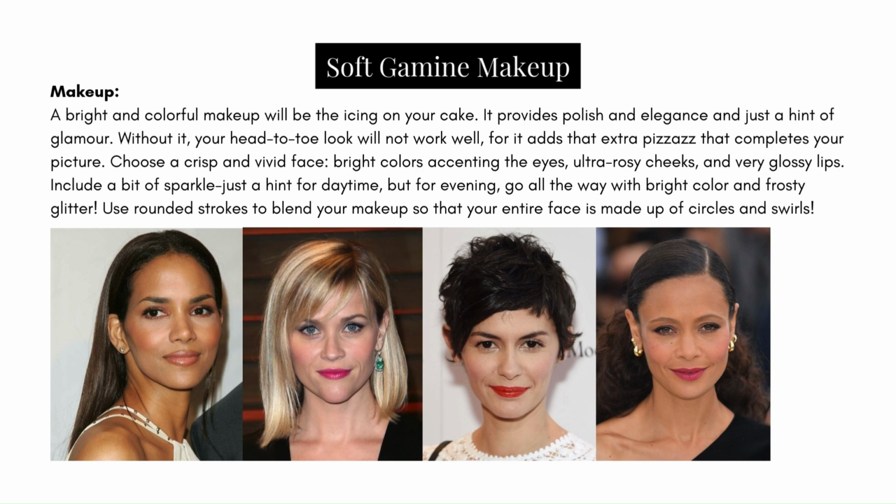So here again, we have these stunning women all showcasing some beautiful gamine type makeup, soft gamine type makeup. First, Halle Berry, that beautiful, very blended face, very neutral tones, and I think that's where she really shines. But she just looks beautiful, elegant, and feminine. Reese, to the right of her, has that pop of color, and her eyes are sort of the focus as much as her lips, and that's a great balance for her. And simple foundation, she just looks amazing too.